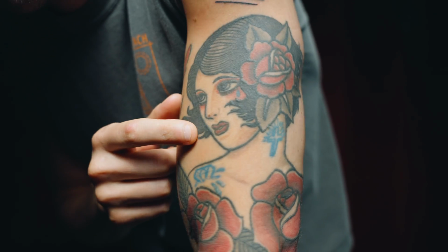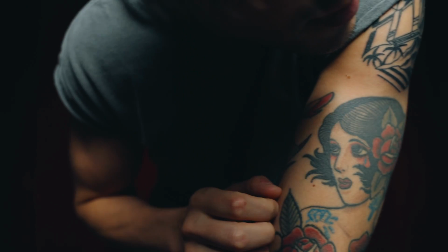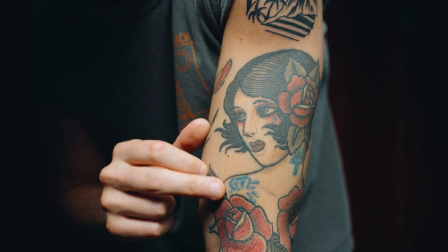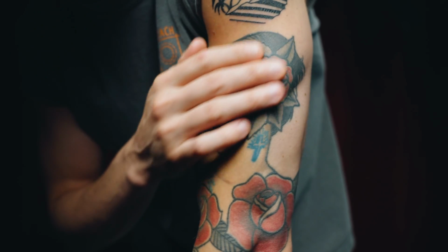And then the chick. I like this one. It's probably one of my favorite tattoos, but you guys have seen this one a lot. This girl. I really like the traditional style. And she's got a few tattoos of her own. She's got a cross there, and a teardrop, and a diamond dug into her collarbone. I won't go into the meaning of those, but she's badass.